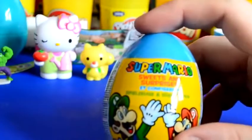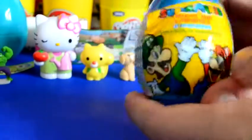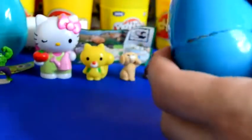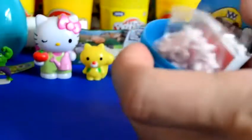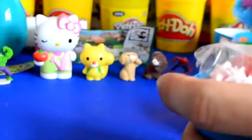So let's take a look at the last and final surprise egg from this video, which will be a Super Mario surprise egg. I really like these eggs. You don't get amazing toys in these ones. It'd be really nice if Super Mario eggs had Super Mario figures and Skylanders had Skylander figures, for example. But that would be really nice.